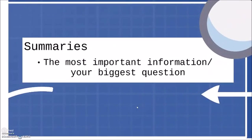Next are summaries, honestly the most important part of Cornell Notes. Summaries let you compile all of the information that you've learned into a quick and easily accessible sentence or 2 at the bottom. Don't squander this opportunity. When you're rifling through your notes, when you really need to study, sometimes all you need to read are just your nice summaries and you'll be good to go.